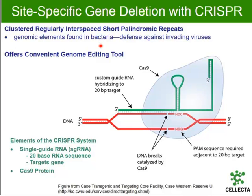And this system, like shRNA, uses a short RNA sequence with a guide that targets a particular sequence. This is a 20 base pair guide with sgRNA that we're showing here. The difference here between shRNA and the sgRNA system is the shRNA system uses an endogenous pathway that's in mammalian cells already to interfere with the transcript level of the gene and have that degraded.